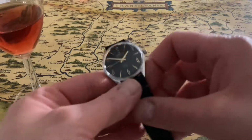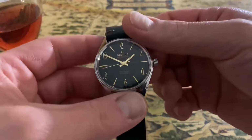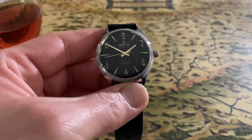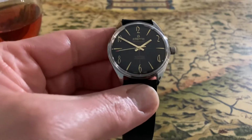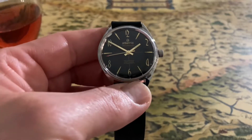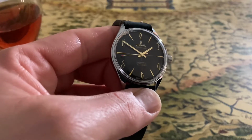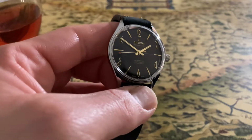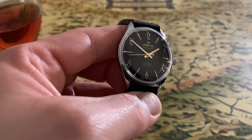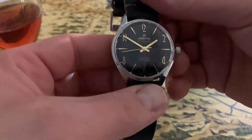Anyway, Atlantic. This is an Atlantic Worldmaster. It is extremely unknown in the US because, to my knowledge, they never imported this watch here or any of their watches. So this is a watch from, I would say, the 70s, maybe early 80s, but most likely the 70s. I'll give you a little bit of history about this company.